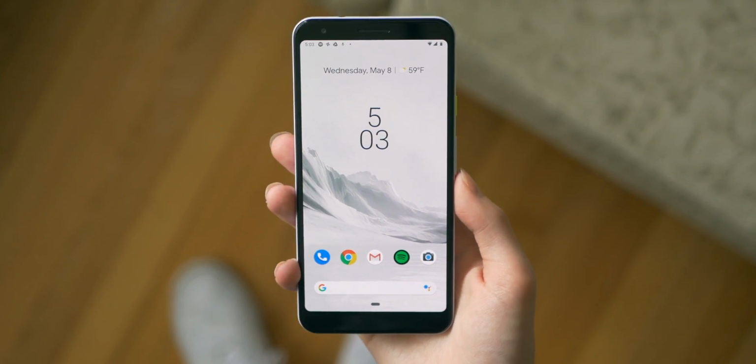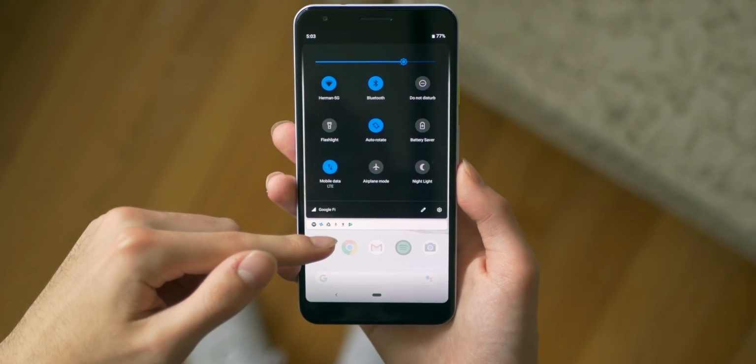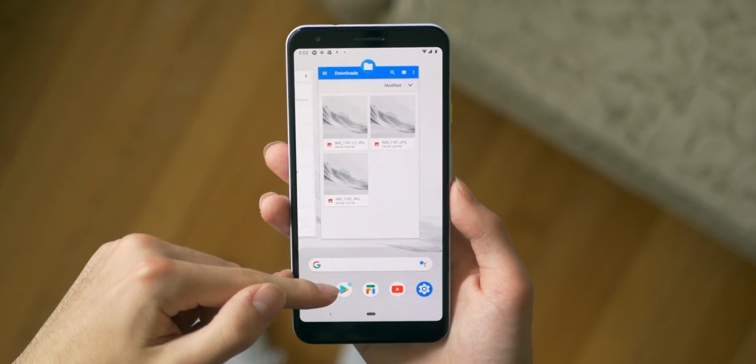So with that said, today I'm here to find out how much performance Google really did sacrifice by putting a 670 in the 3A and 3A XL in comparison to one of the best performing smartphones in the Android world, the OnePlus 6 and the 6T, which both feature the Snapdragon 845. So without further ado, let's get into this speed test comparison.